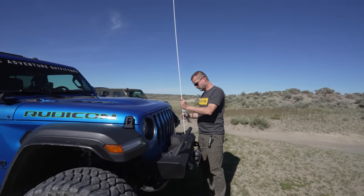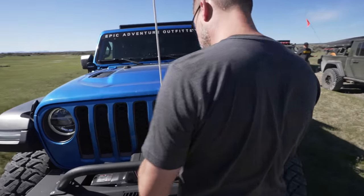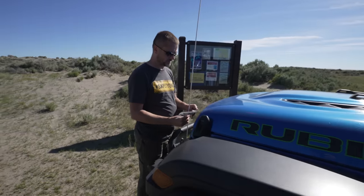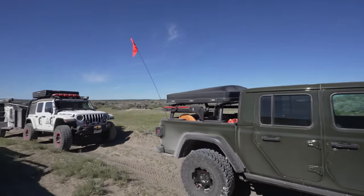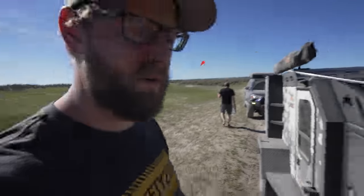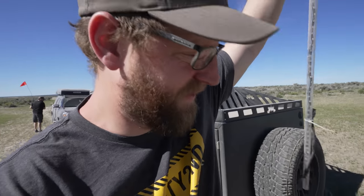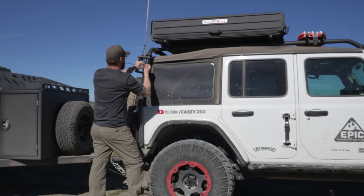What's the strategy here? Zip tie it? I just zip tie it. Ginger approved? I have a couple of zip ties, just hold on. Well, that's fine. Look at that. It's just hanging out. So we are just going to zip tie our dune flag onto our adventure rack, and we'll be good.